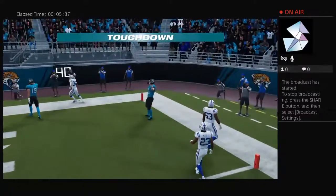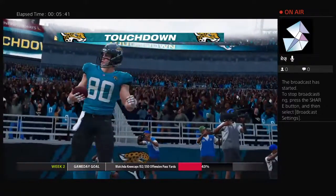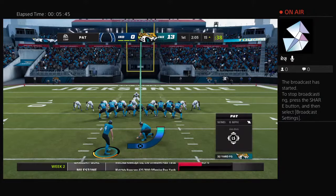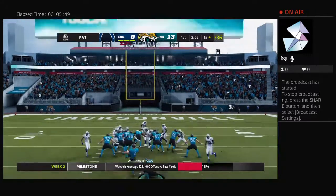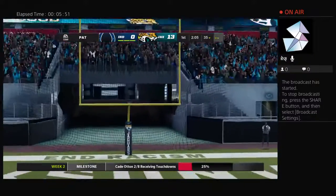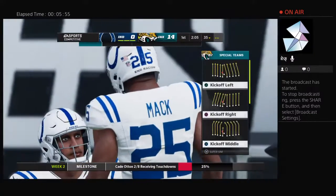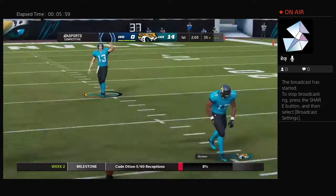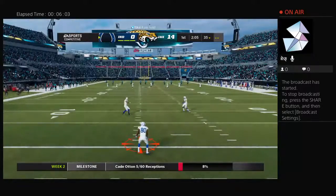Got his man, it's caught. Touchdown, Jaguars. A great play there, with 2 touchdowns on the season, both in this game. And the Jaguars are off to a 13-0 first quarter lead. Extra point tagged on by Lambeau, and it's now 14-0. Out is the kickoff unit as they run up and send this one away.